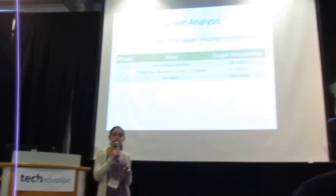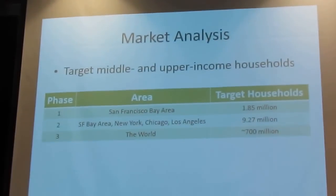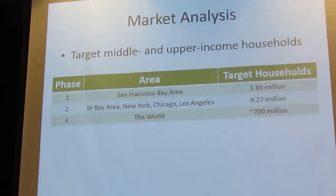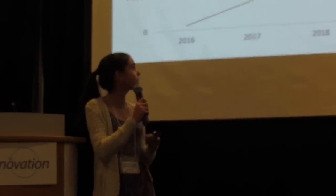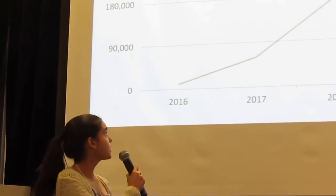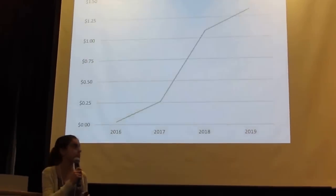We plan to market our app at middle and upper income households. In our first phase, we will target the San Francisco Bay Area, which has 1.85 million possible households. Then in phase 2, we will expand to New York, Chicago, and Los Angeles, and finally we will reach the world. So we expect our number of users to grow from about 10,000 in our first year to about 450,000 in 2019 as the app gains popularity and as it reaches new cities.